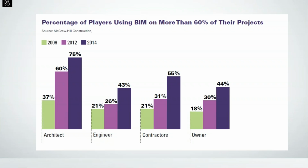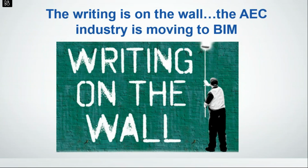This is the percentage of the players using BIM on more than 60% of their projects. All right, so take a look at this. You can see, once again, the numbers going up, up, up. Whether you're an architect, an engineer, the contractors, or the building owners, you can see that those numbers are just going up. So this is the industry, once again, in general, just to support the fact that, as you can see here, the AEC industry is moving to BIM.